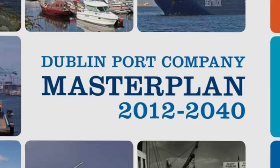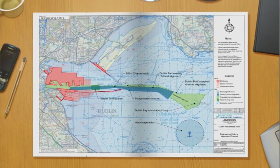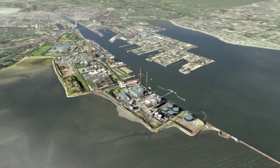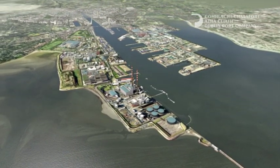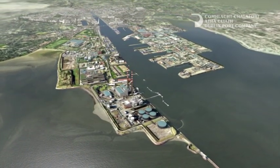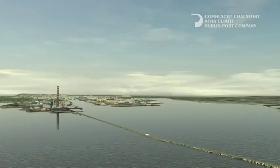Welcome to Dublin Port Company's Masterplan, a vision and framework for the long-term development of Ireland's largest and busiest port. Here we take a look at some of the potential projects and outcomes of the Masterplan for Dublin Port, the economy, the City of Dublin and its citizens.